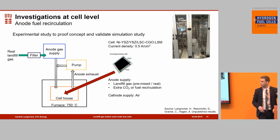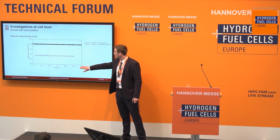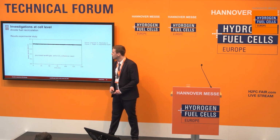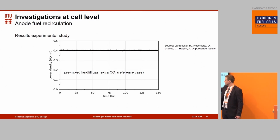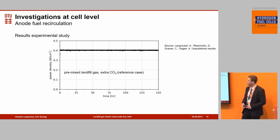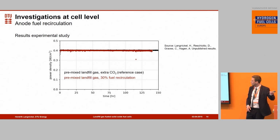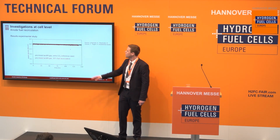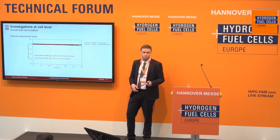So what could we get out of this? On the x-axis at the bottom we have the time, 150 hours that we were operating this single cell. On the y-axis you see the power density, and the black curve represents the reference case. There we were running with premixed biogas and used extra CO2 all the time to avoid carbon formation, and you see it is just straight. That is nice. If we now come to the first test we conducted, with premixed landfill gas and 30% fuel recirculation, you also see that we are in the same range, around 0.5 watts per square centimeter.